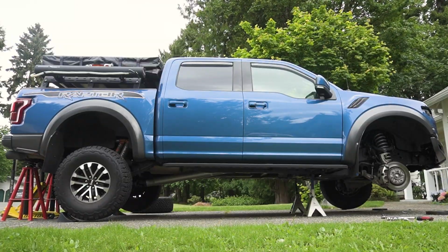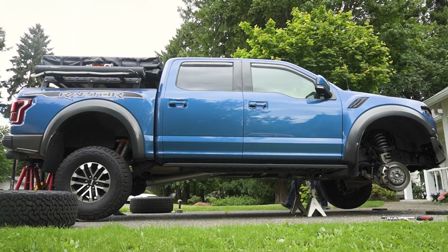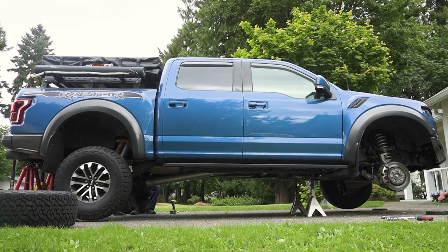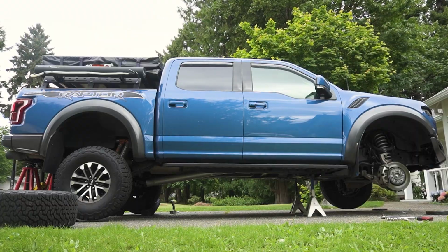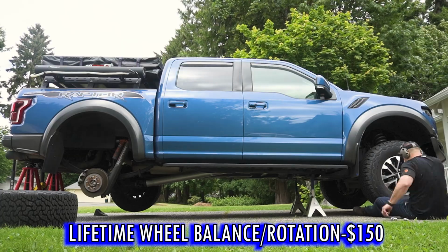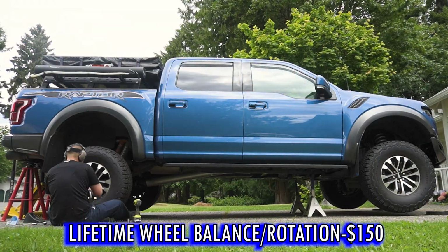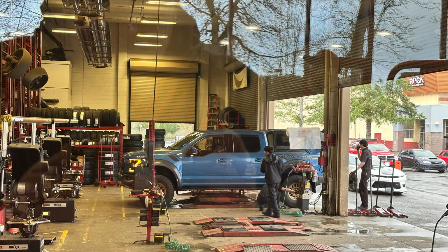I used to do my own tire rotations when I had stock rims, since my spare didn't have a pressure sensor and I was only doing 4-wheel tire rotations. When I got the Methods, I ended up just paying Discount Tire for a lifetime balance and rotation, since it's awful when you're doing a 5-wheel tire rotation to try and recalibrate the pressure sensors per corner every 5,000 miles.